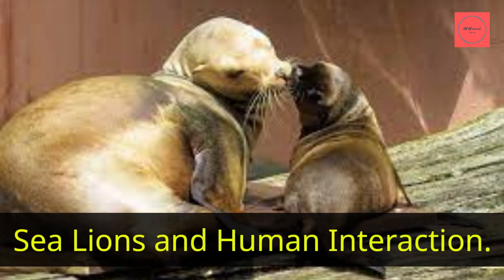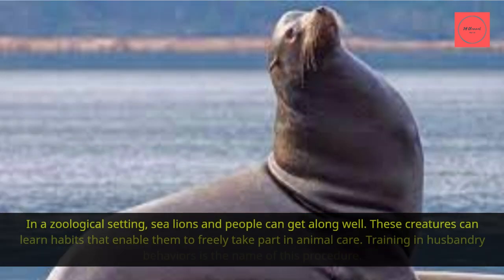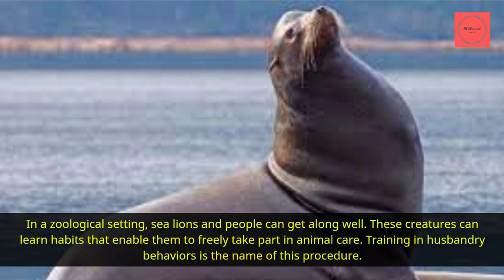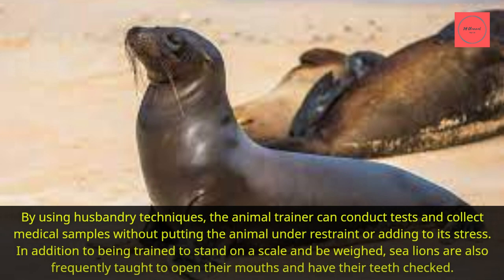Sea lions and human interaction. In a zoological setting, sea lions and people can get along well. These creatures can learn habits that enable them to freely take part in animal care. This procedure is called training in husbandry behaviors. By using husbandry techniques, the animal trainer can conduct tests and collect medical samples without restraining the animal or adding to its stress. In addition to being trained to stand on a scale and be weighed, sea lions are also frequently taught to open their mouths and have their teeth checked.